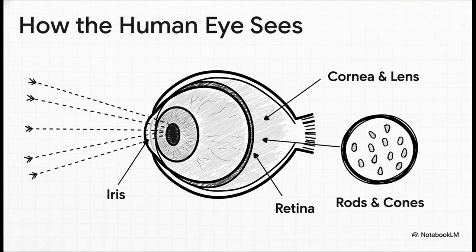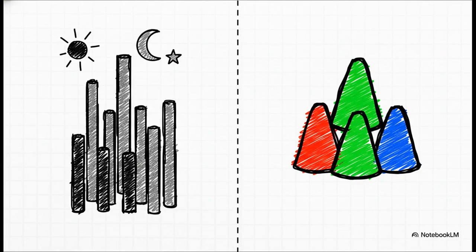Light comes in through the cornea and lens, which focus it. The iris, well, that acts like the aperture on a camera, controlling how much light gets in. And all that focused light lands on the retina, at the very back of your eye. Think of the retina as a massive grid of light-sensitive cells that absorb particles of light and send electrical signals to your brain. Now let's look a little closer at that grid.